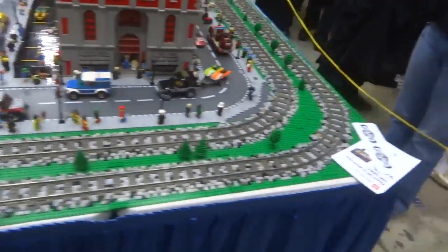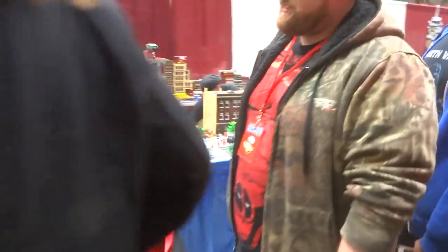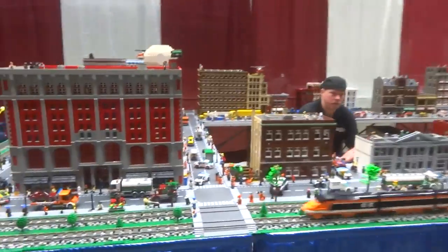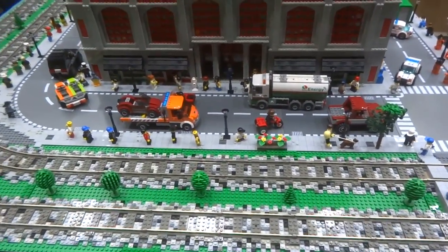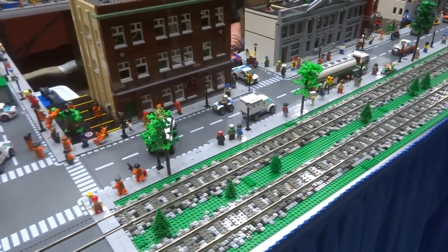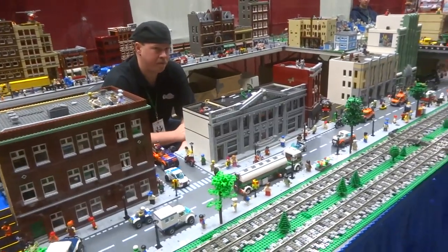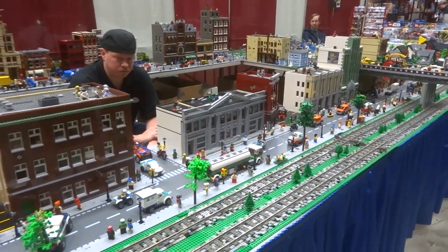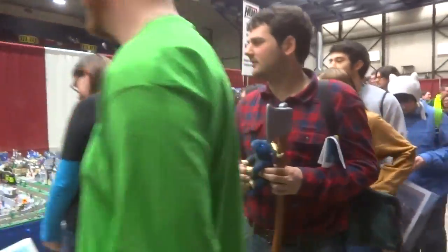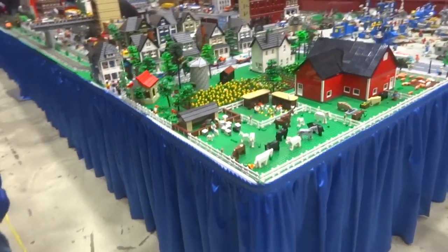Trying to get around the crowd. What's funny is I recognize a lot of these trucks because my brother likes the City series. Did you design these, the buildings? Oh. Okay. Fabulous. Wonderful. Oh, excuse me. Sure. Excuse me. Fighting the crowd will be interesting today. Oh, I'm sorry. I remember that. That was like one of the first sets.